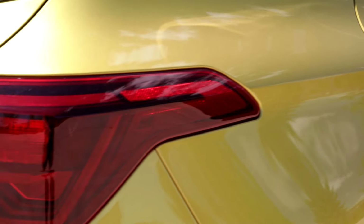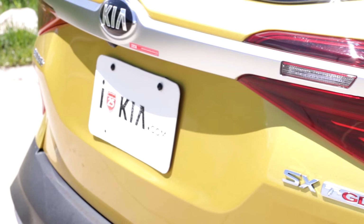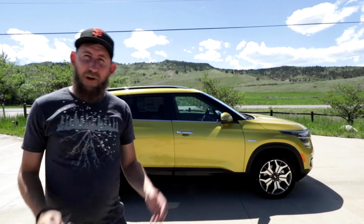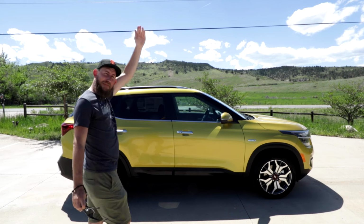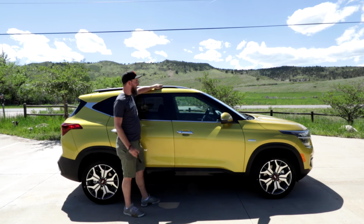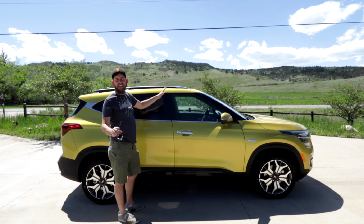The back end has a very unique look with the LED taillights, and you've also got these integrated LED lights in this metal piece. Now, one of my favorite things about this subcompact SUV is its height. I'm 6 foot tall, and if I needed to load anything using these roof racks, it'd be very easy for me to reach up there. I just overall like the height of this vehicle.